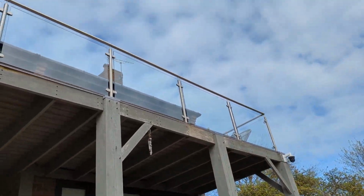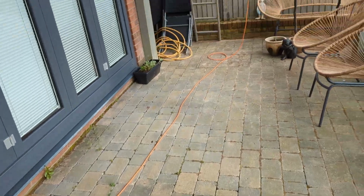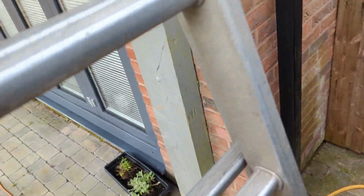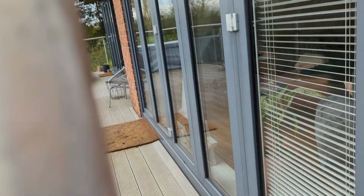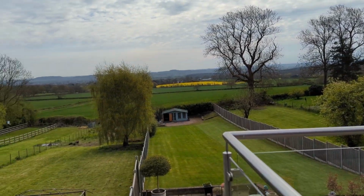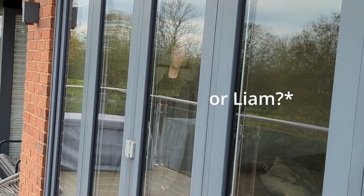So I've just cleaned out the gutters at the top, but I'm having to climb the ladder because I don't want to walk everything through the house, because occasionally when you're carrying these they'll drip. I don't want to drip it all over the carpet. So I just finished cleaning these. Got to carry this back down the ladder now. Beautiful views though, look at that. Stunning. Got Noel in there staring at me as well.